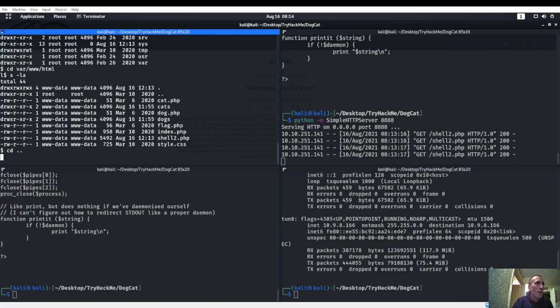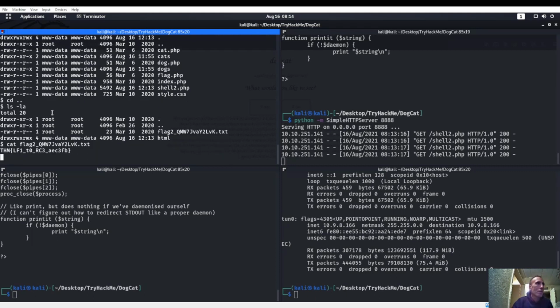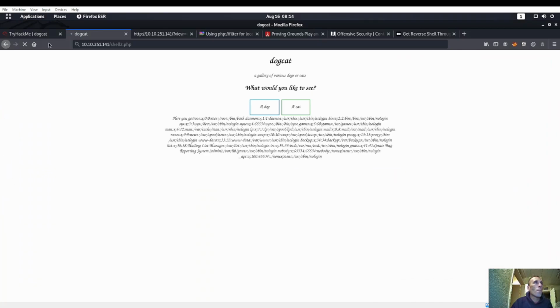So we'll cd back, ls -la. And we have another flag. Let's go ahead and read that. Cat that. Okay, we have THM. Okay, local file inclusion to reverse shell, which we just did.